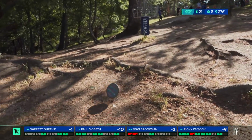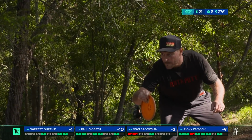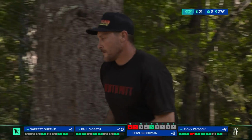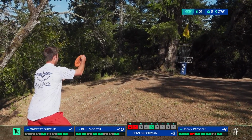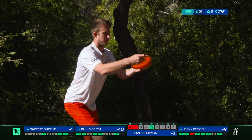I believe there was a Masters Cup where it was either Ricky or Paul. Didn't they take like a 7 on this? Yeah, Ricky was in the hunt at the end, and he took a big number, and it ended his chances. Nice. There's a good putt right there from Sean. Definitely was. This for birdie for Ricky to pull even with McBeth at 10 under.